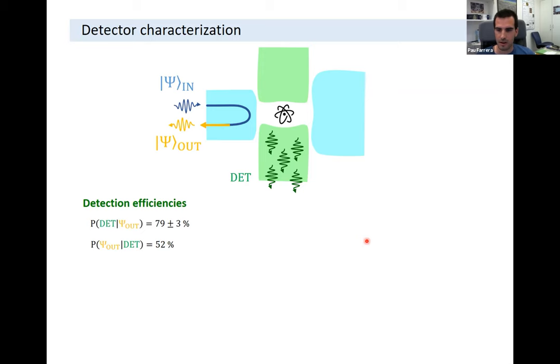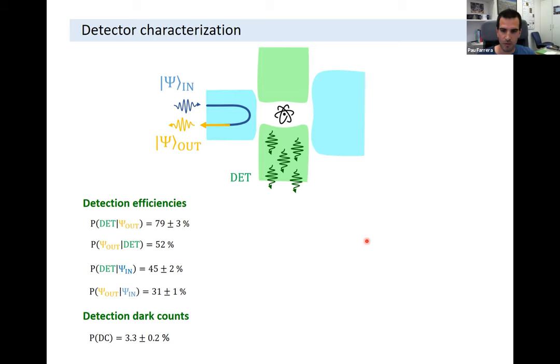And then there are different other ways that we can define the efficiency. For instance, we can look at the probability that a photonic qubit is reflected once we have detected it, or the probability to detect it, or that the qubit survives the reflection once there was a photonic qubit at the input. And all these efficiencies are in this 30-50% range. Dark count is another important parameter of a detector, and we have a dark count probability of 3%. This means the detector gives a detection event in 3% of the cases when there is no input photonic qubit.